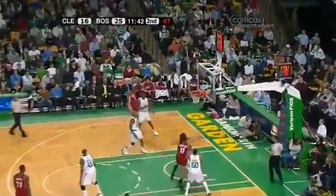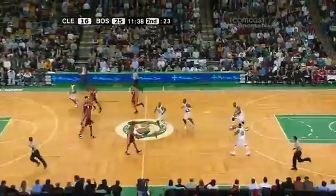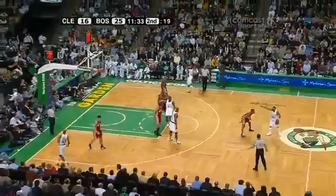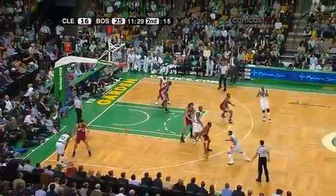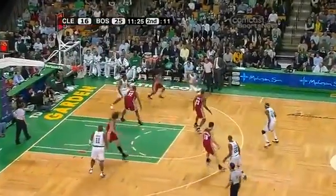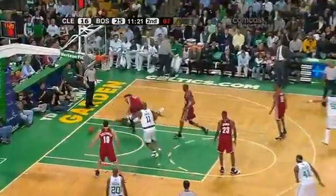Leon Powe takes a run at Smith, who misses the jumper. Ray Allen tips it to Posey. Davis, Eddie House, and Leon Powe. You know, the second unit really plays some pretty good defense for a second unit. Played very well on the West Coast, I thought, defensively. Gave the Celtics a spark. They didn't have a few of those games on the West Coast starting the game.